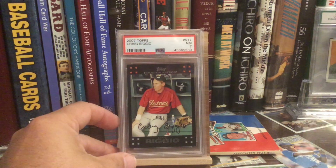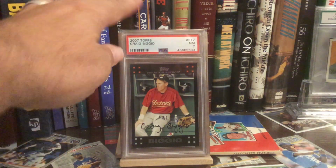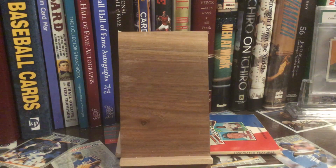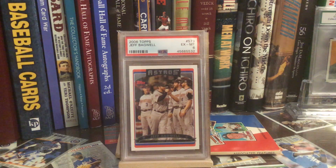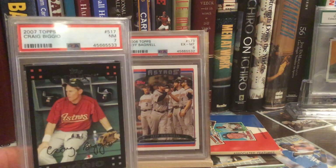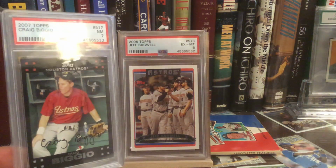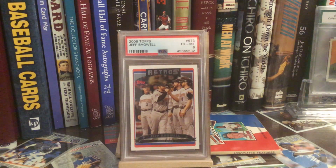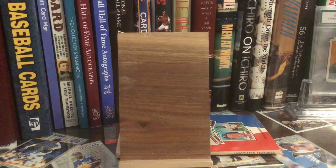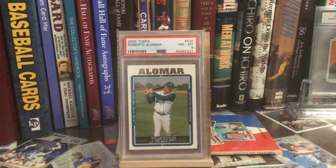So here is a Craig Biggio. These next two are interesting. There's a Biggio in a 7. Not great. Not what you're looking for there. And then the next one's a head scratcher. I got an '06 Topps Jeff Bagwell in a 6. I'm like, okay. What's great is on the Biggio and the Jeff Bagwell, I don't really care because Striker Cards, Christian, sent me a Biggio in a 9 and a Jeff Bagwell in a 10. So that's way better than these, obviously. Next up, we've got Roberto Alomar's last card with the Devil Rays.